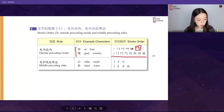Next one, guo, which means country, nation. It is the same. You can see we are writing the outside frame for guo first, and then we will write the thing inside, and then we will close this structure. This is outside preceding inside. Okay. Next one is middle preceding sides. From the middle and then to the sides.